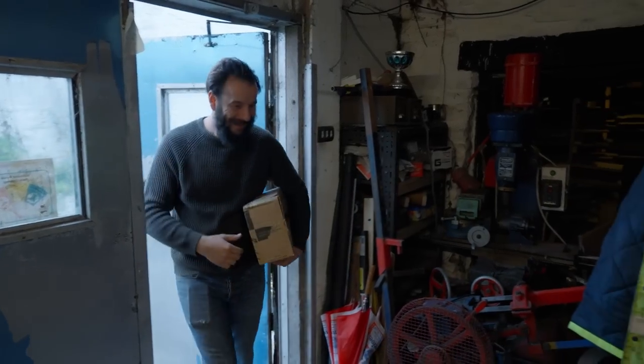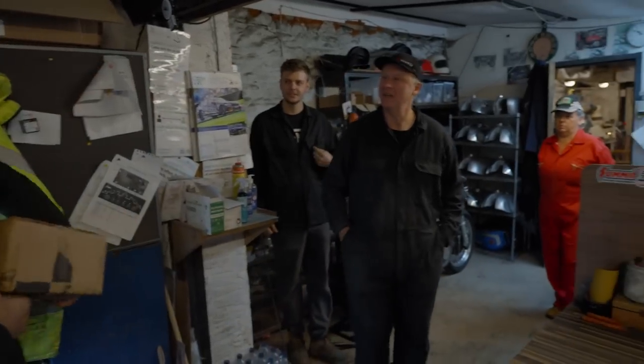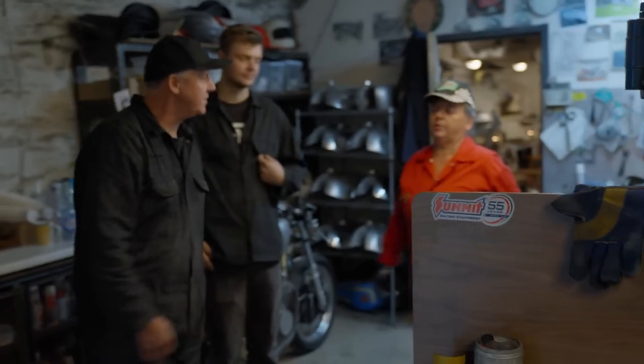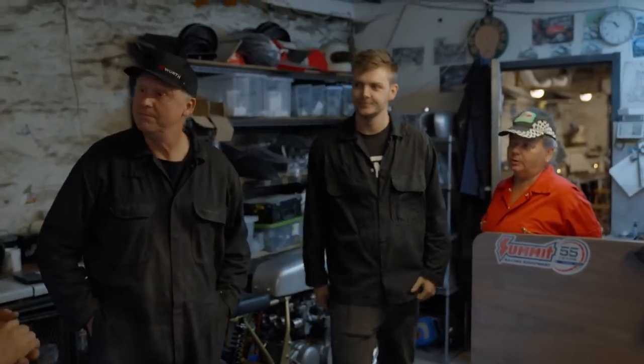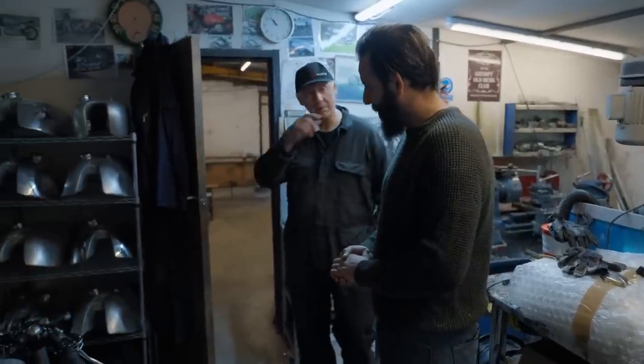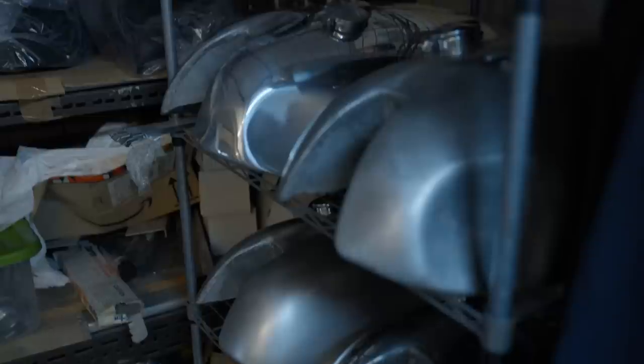Hello. Hiya. How's it going? Welcome to Tab. Nice to see you. Tab 2 Classics is run by Rich and Aline, and their new recruit, welder Tom. So, these are just a few of the tanks we're putting through at the moment. So these are finished ones? They're finished ones, ready to go out.